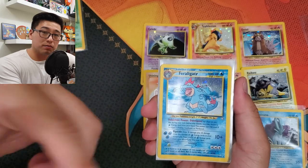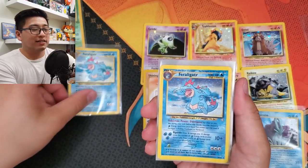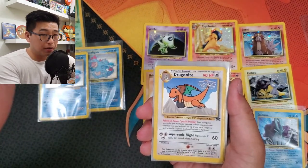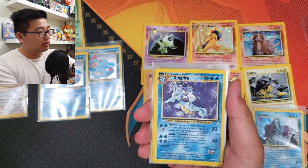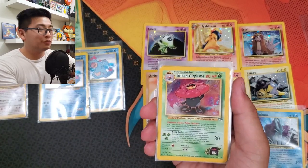We got a Feraligatr, because remember, he did have Totodiles and Croconiles in that water deck. And he had a second Feraligatr in there as well. Dragonite, movie promo. So we have a second set of the movie promo from Pokemon the first movie. Kingdra, holographic. Erika's Vileplume from Gym.